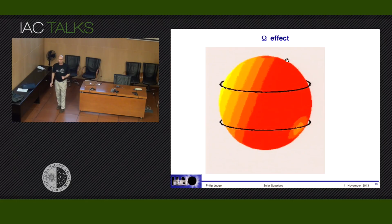It's opposite in the two hemispheres, which is good, because if that's really going on, remember the sunspots emerge with positive and negative polarity in one hemisphere and the other way around in the other one. So, you know, the flux rope kind of picture looks pretty good.